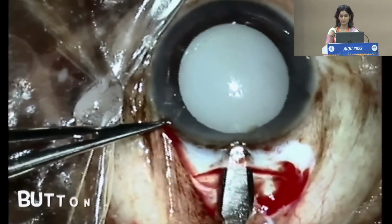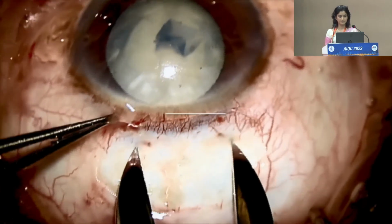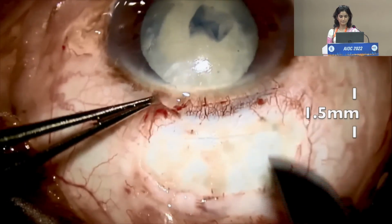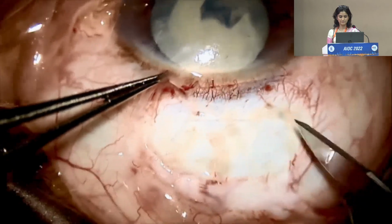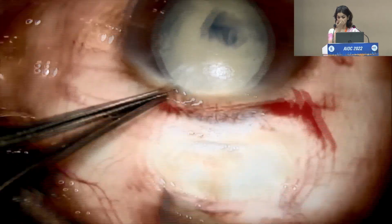Avoid complications like buttonholing and premature entry. Following are a few tips on how to make an ideal tunnel. Beginners can use calipers to measure about 6.5 to 7 mm tunnel size. An initial partial thickness scleral incision is made with a 15 size blade 1.5 mm behind the limbus. A frown incision or a straight incision with back cuts, like shown over here, is the least astigmatic incision.